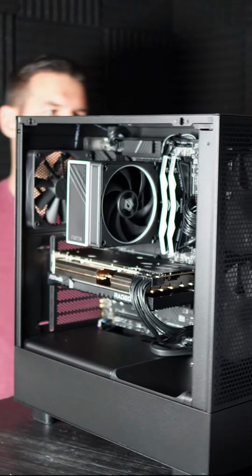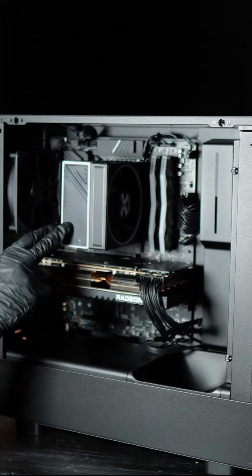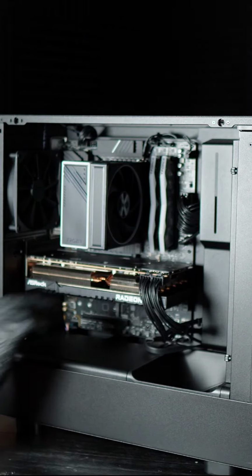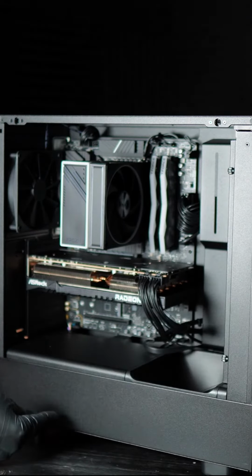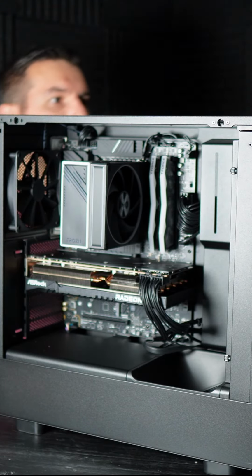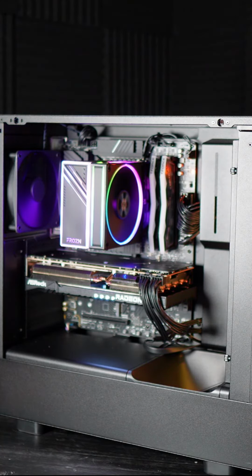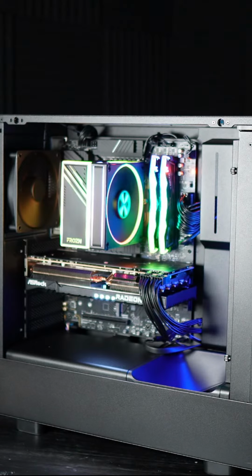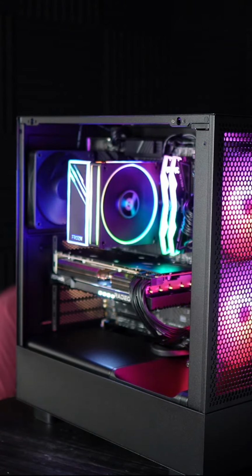All right, so here's what we got. A Ryzen 5 7600X, this ID-Cooling Frozen A410 CPU cooler, 32 gigs of CL32 6400 Team Group RAM, an ASRock Challenger OC RX 7700 XT, a 1 terabyte SSD, also from Team Group. We've got the MSI PRO B650P WiFi motherboard, a 750 watt Seasonic power supply, and the NZXT H5 Flow RGB. First ever power up. Here it is. Boom. Ready, I'll hide so you can get the full effect here.